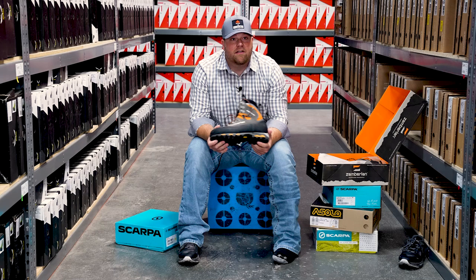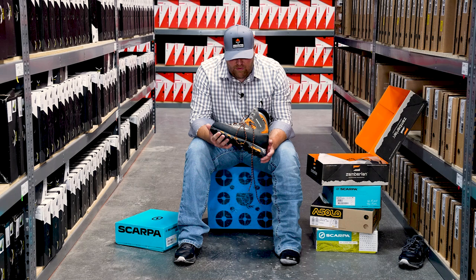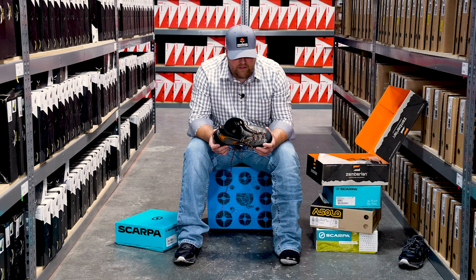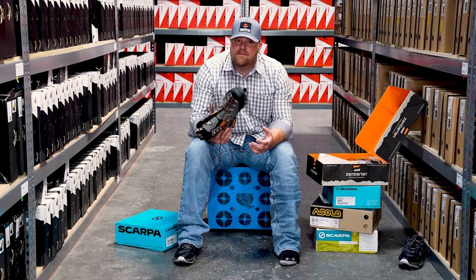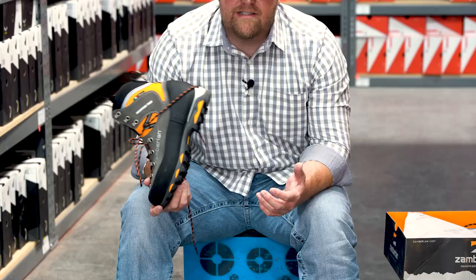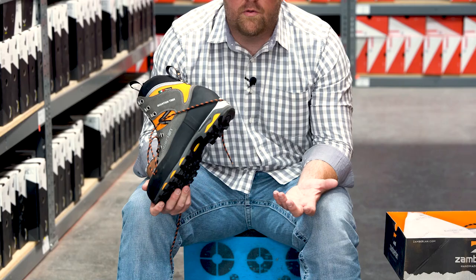I have not run Zamberlan in a long time, to be honest with you. But this boot kind of fits all the needs that I have this year. Super comfortable, like right out of the box comfort. For a stiff mountain boot, this boot really fits well. Even being that half size small, I'll wait for my size to come in. We should be getting more shortly. I'll test those between this one, which is an 11.5, and a 12, and see ultimately which one fits the best. But this one by far checks all the boxes for me.